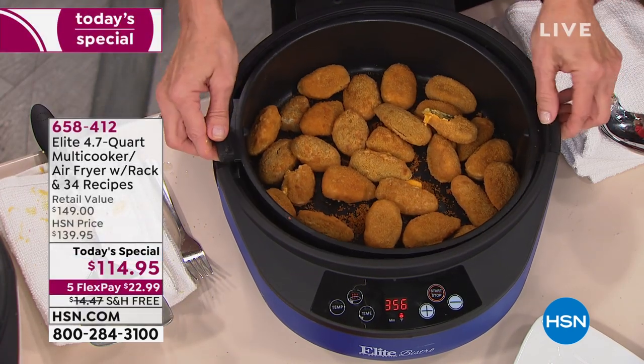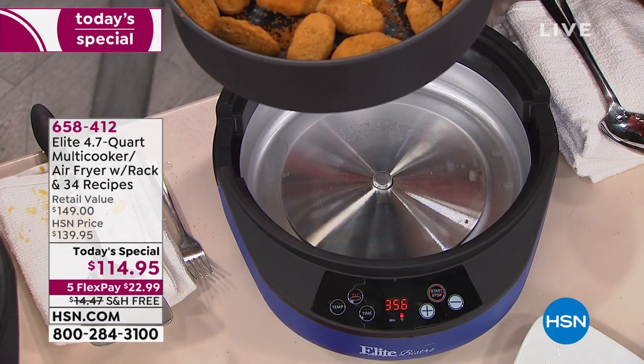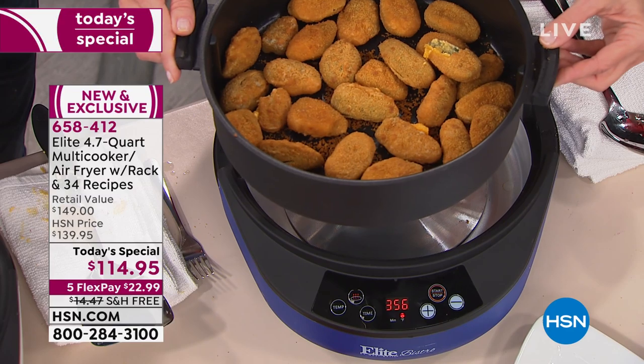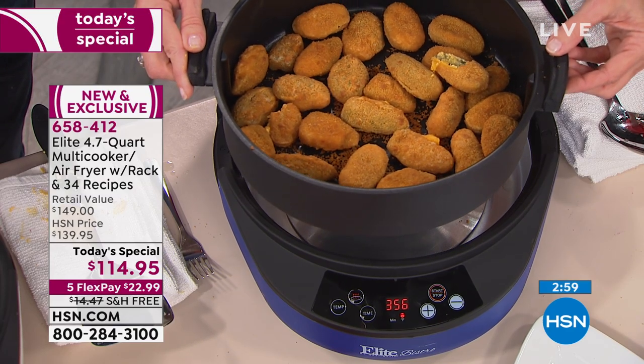Now, a couple different things. Non-stick, but see the bottom. Remember, you've got that heating element down there. None of the breading is falling through down there. You don't ever have to worry about that.